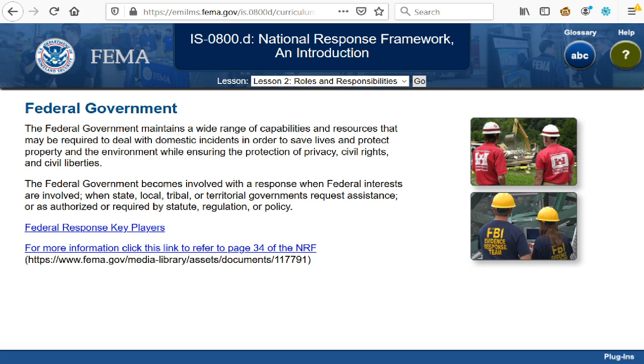The federal government takes a wide range of capabilities and resources that may be required to deal with domestic incidents, in order to save lives and protect property and the environment while ensuring the protection of privacy, civil rights, and civil liberties. The federal government becomes involved with the response when federal interests are involved, when state, local, tribal, or territorial governments request assistance, or when required by statute, regulation, or policy.